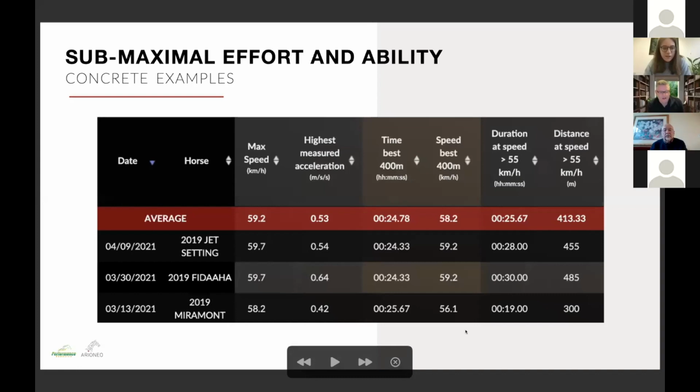So here we are. That then manifests itself in a couple of ways. You can see from this data, the main two columns there are the highest measured acceleration. These horses, the jet setting and the Fadaha in particular, have gone the same max speed. They basically did the exact same time. But you can see the duration at speed at 55 kilometers an hour. She can hold that duration.